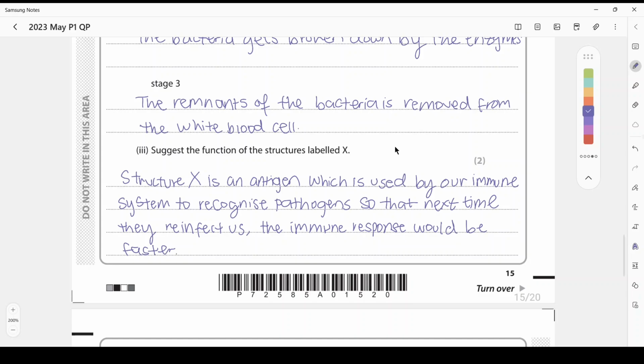And even though this is not part of the marking scheme, you can even add on to that. The reason why the immune response would be faster is because when we have an infection the first time around, we produce cells called memory cells. And memory cells are there to remember particular antigens, specific antigens, so that when the infection comes around the next time, we're able to produce a faster immune response. All right, so in the marking scheme, what does it say here? It says it's used to help identify or recognize pathogens. And the second mark is so that the response would be quicker.